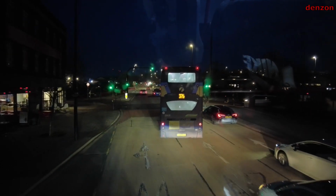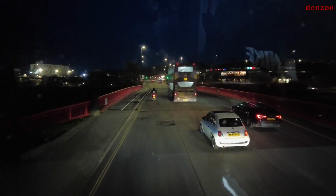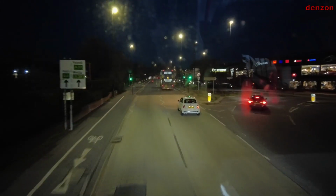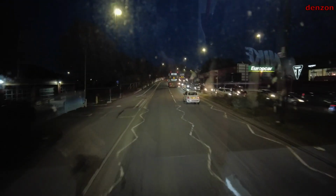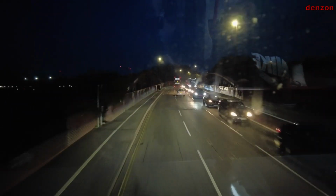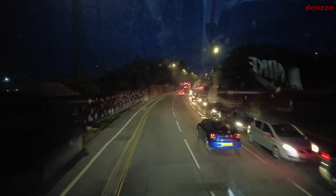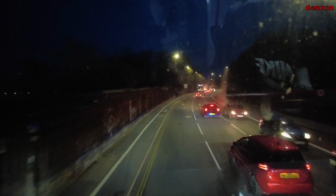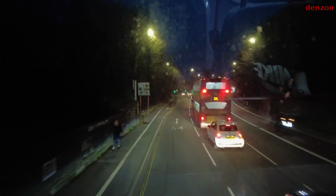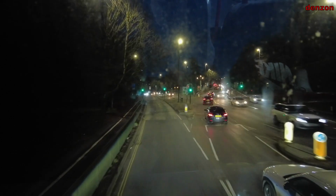So we got a seat at the upper deck and the front seat. That's why we have a good view to take a video. So it's a light traffic guys at this time of rush hour in the city of Bristol. And we are on our way back to the city of Bath after going around the area of the city of Bristol in England, United Kingdom.